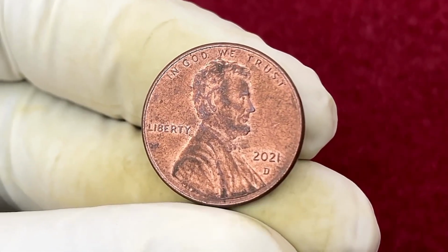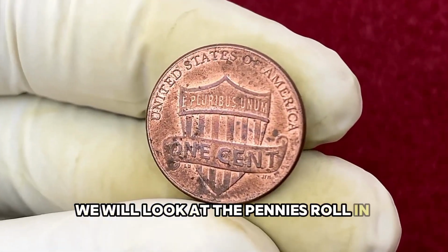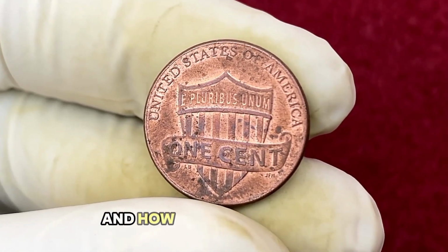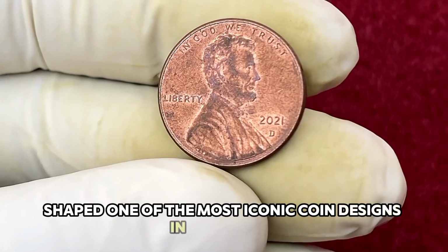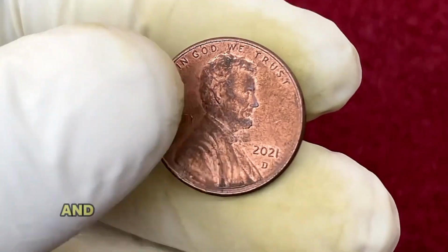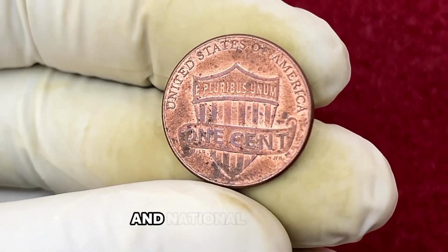This journey through the history, craftsmanship, and symbolism of the Lincoln penny is far from over, and in the upcoming sections of this video, we will look at the penny's role in American classrooms, its artistic representations, the life of Victor David Brenner, and how his immigrant story shaped one of the most iconic coin designs in the world. Stay with me as we go deeper into the story of the 2021 Lincoln penny and unlock its full significance in the fabric of American coinage and national memory.